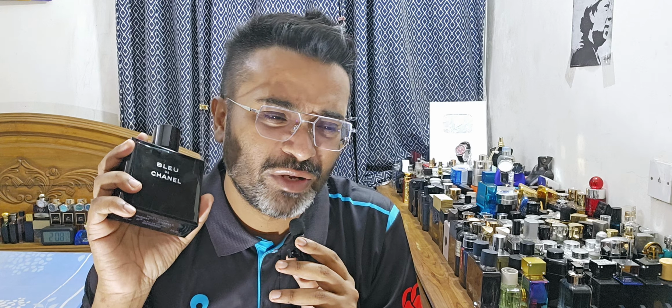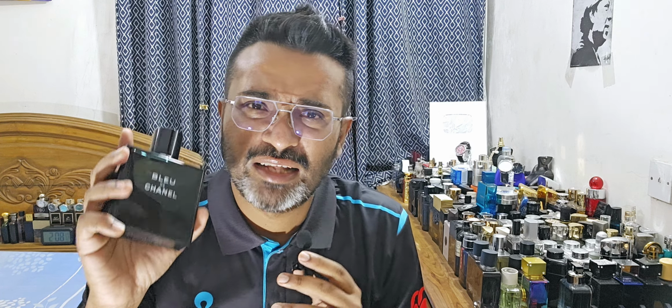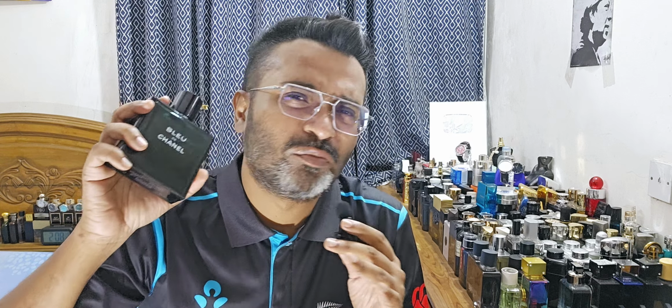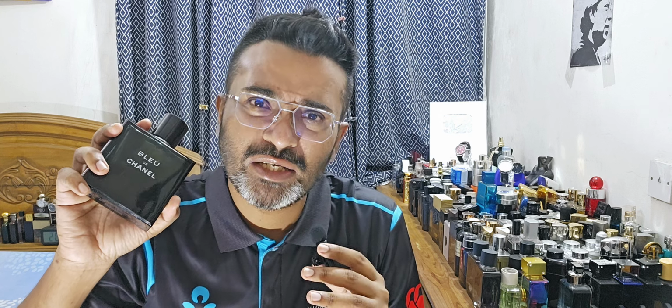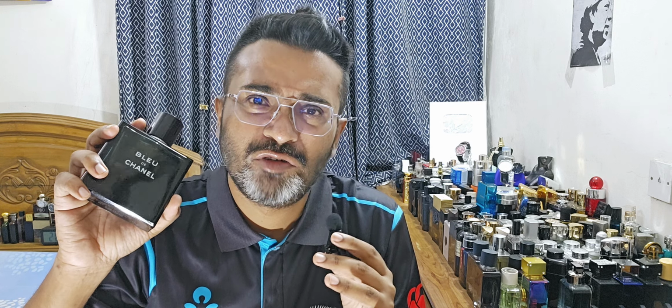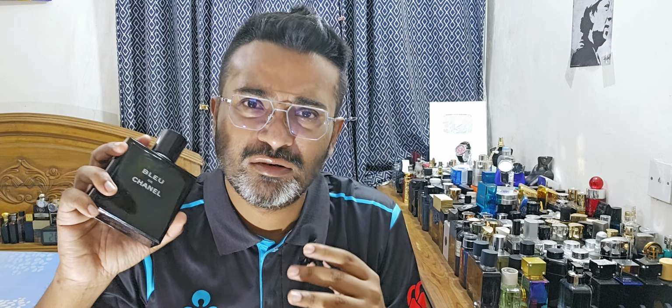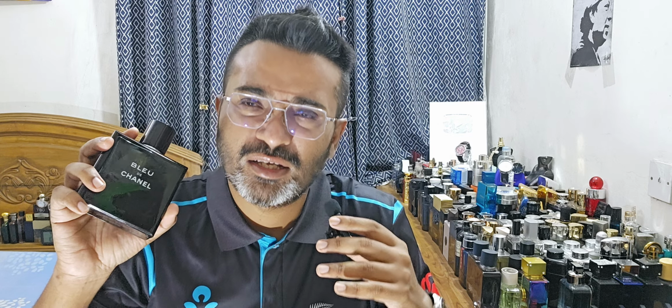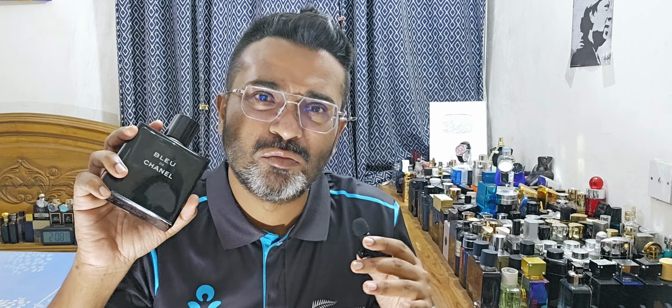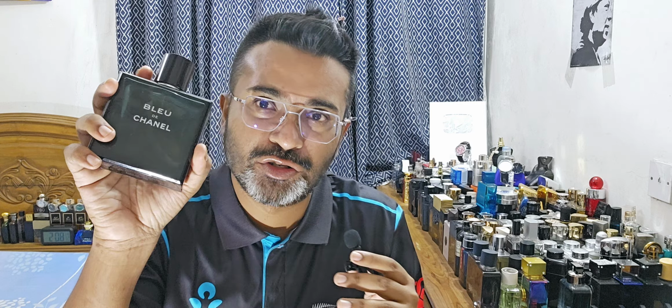Very beautiful opening. It has that beautiful, beautiful, man, was it mint or grapefruit, whatever, in there. And then the dry down is kind of incensey. The dry down is not my most favorite; I love the opening of this. It's very beautiful, juicy, almost like a summer fragrance, but as it dries down it's more of a spicy, dark scent. Later, Dior Sauvage was a more upgraded and better performing version of this.